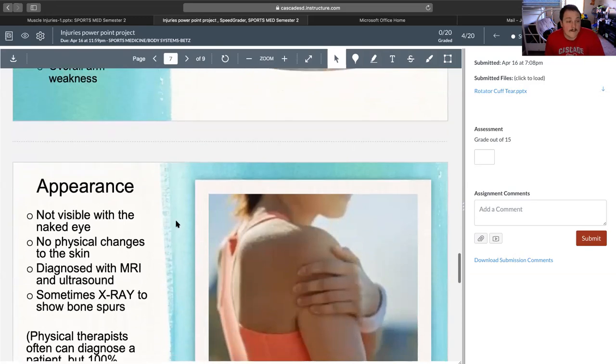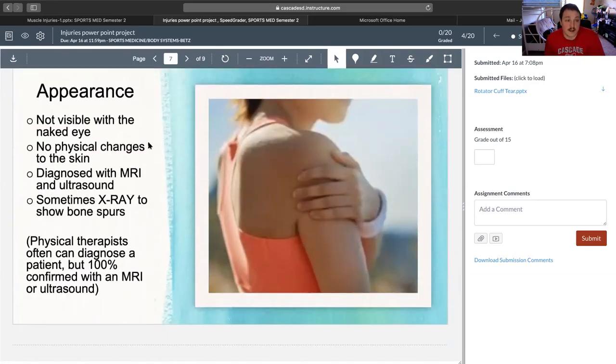So you're not going to really see anything different in appearance, nothing visible with the naked eye. No physical changes to the skin. So again, these people look fine. It's like, okay, suck it up. An MRI or an ultrasound will usually show you that there's a gap or tear in that muscle. And x-rays can be helpful, just like True put on here, to sometimes see those bone spurs that can happen.